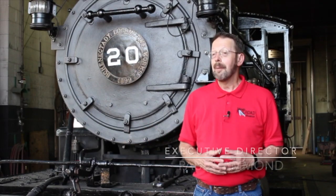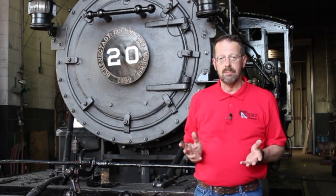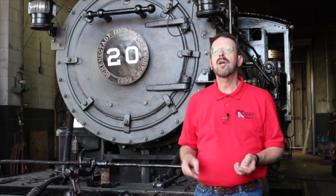Hi, I'm Paul Hammond, Executive Director of the Colorado Railroad Museum. Today's subject locomotive is well known as number 20, having retained that same identity throughout its service life while working for two different Colorado railroads.